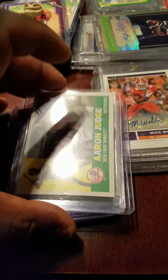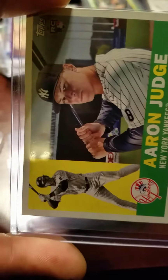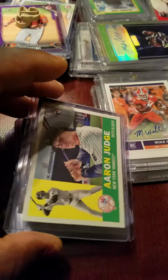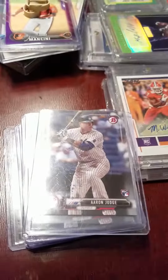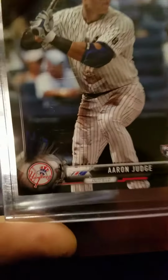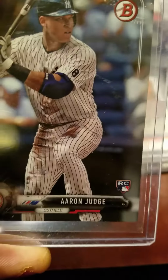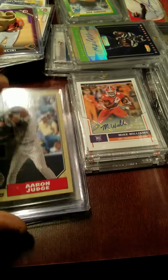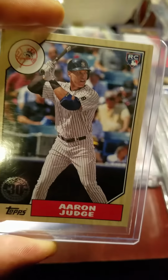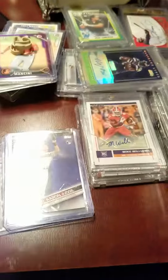Then you have Aaron Judge, rookie archives. Aaron Judge rookie archives again. I just love these cards. Aaron Judge Bowman rookie. Aaron Judge Tops rookie. Aaron Judge Archive rookie.